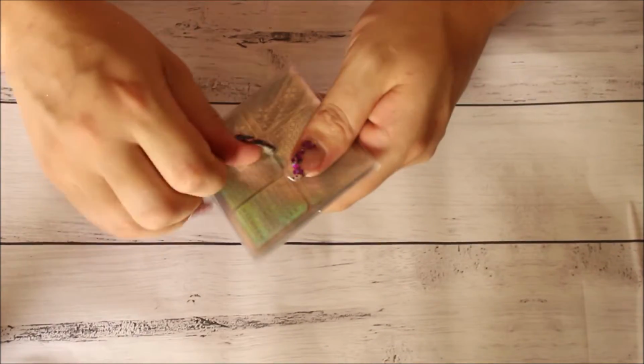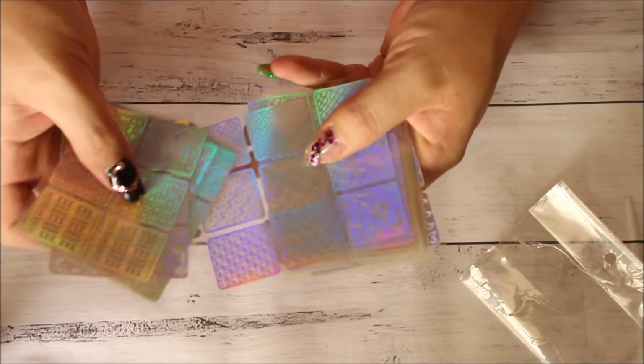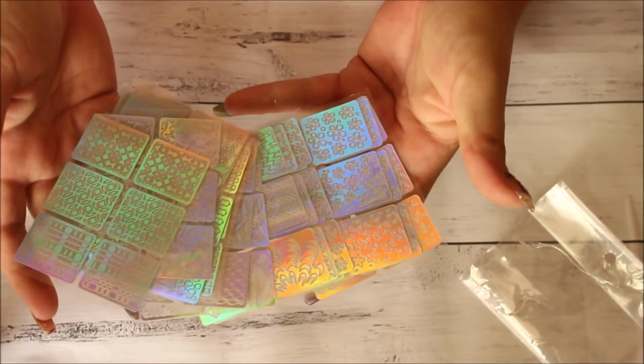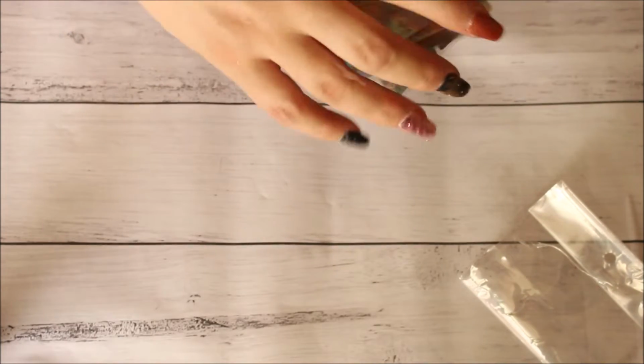These were $2.99. Loads of stencils. Just heaps. I don't even know how many sheets they were. Heaps of sheets. Haven't tried those, but hopefully they're alright.